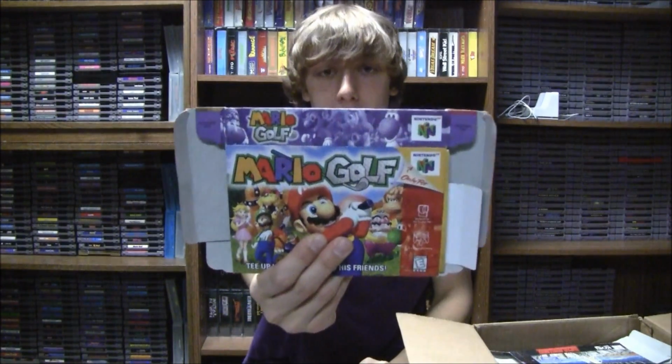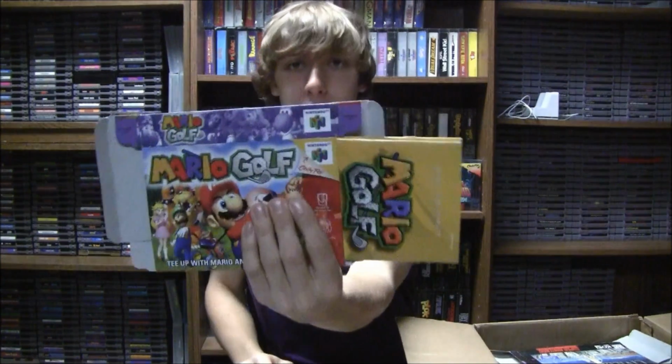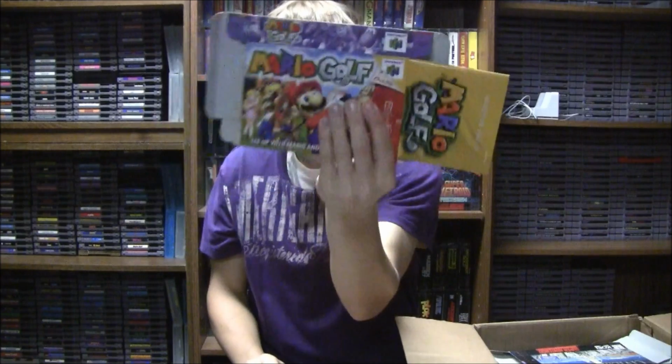And this is another extra that he threw in, the box and manual for Mario Golf for the N64. Let's see if I can slide the manual out here for you guys. Like I said, this was an extra that he threw in, so thank you so much. I do actually already have this game complete, but I know that Ryan will be more than excited to get my extra box and manual for this game.